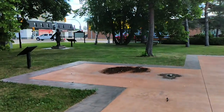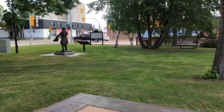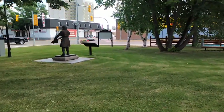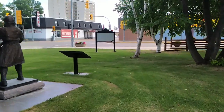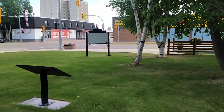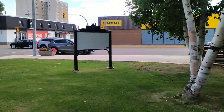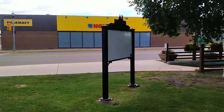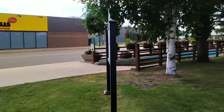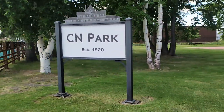Everything from where we started at the station, past the statue and all the way to this sign up ahead, is known as CN Park, and it's a favorite spot of Dauphin. Sometimes you'll find vendors here, other times you'll find events, and of course in the wintertime, you'll even find some Christmas lights. But it's summer today, so we're enjoying a look at the nice green grass as we explore CN Park.